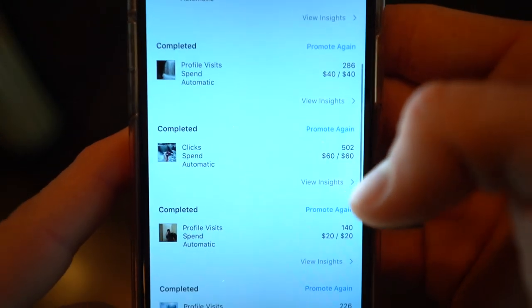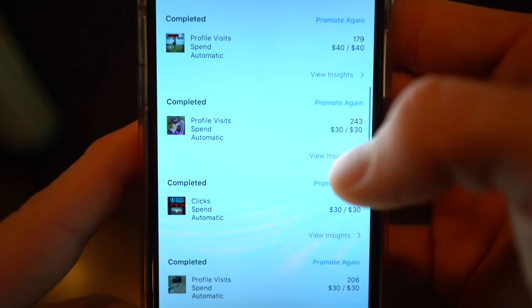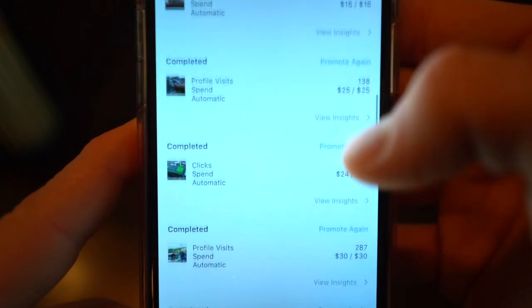Also, now we can click on inactive and see some of my previously ran promotions. You'll see how much money I put towards them, the target audience that we have hit, and also the results they get. And so we have ran a lot of promotions. I'll tell you a little bit more about that.